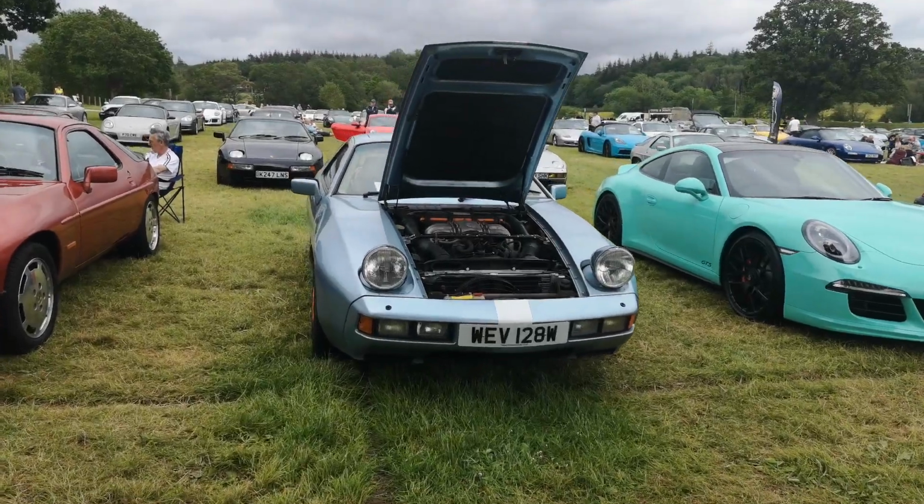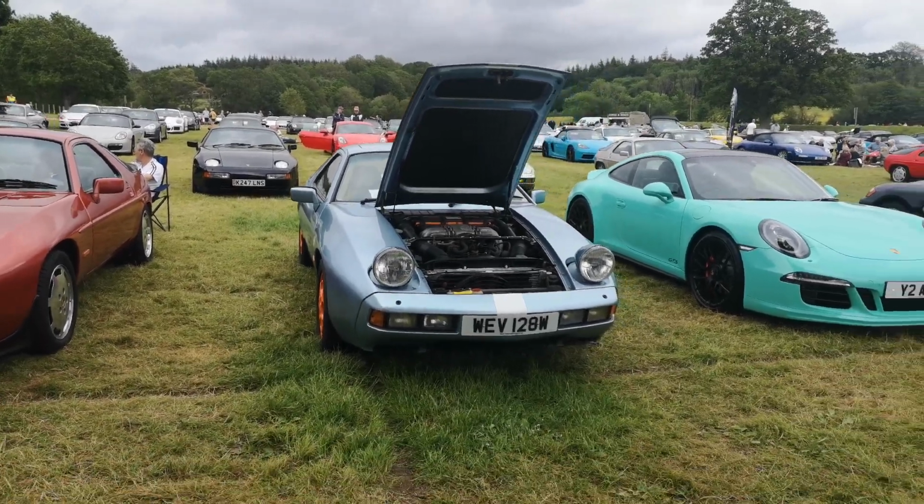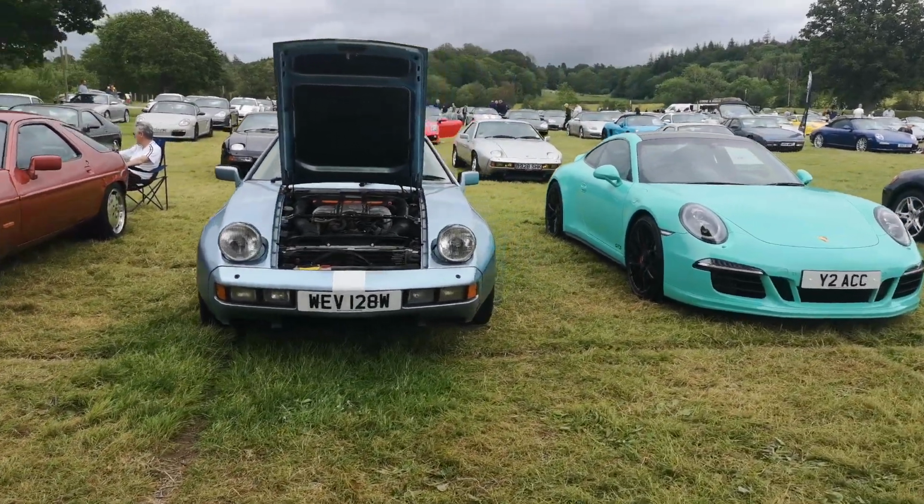Again, this is what I was talking about earlier with the headlights flipped up. Always end up looking like a surprised animal. I just find it quite amusing.